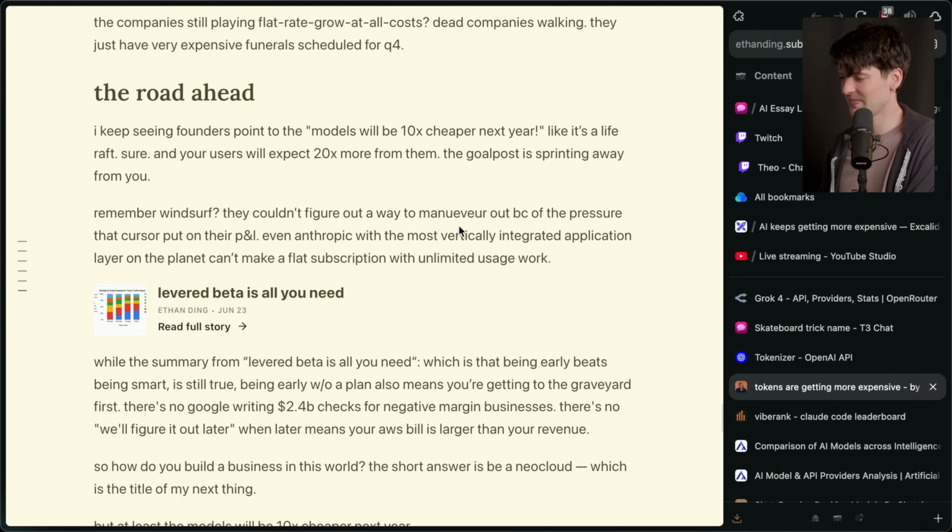Love this. Keep seeing founders point to "the models will be 10x cheaper next year" like it's a life raft. Sure, and your users will expect 20 times more from them. The goalpost is sprinting away from you. Remember Windsurf? They couldn't figure out a way to maneuver out because of the pressure that Cursor put on their profits and losses. Even Anthropic, with the most vertically integrated application layer on the planet, can't make a flat subscription work with unlimited usage.